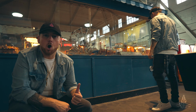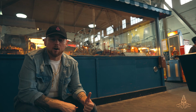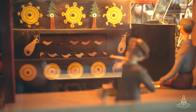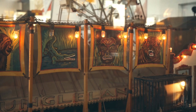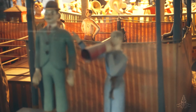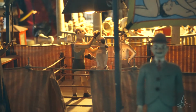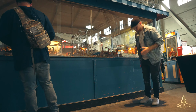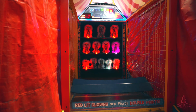This is the famous carnival diorama. A carny was injured and no longer performed, but his love of the carnival led him to build this. My favorite part is definitely the boxing match and the shooting gallery. We're gonna have to do this. Oh yeah.